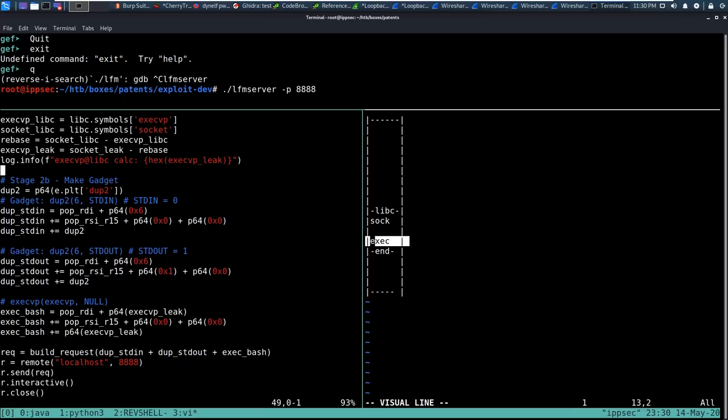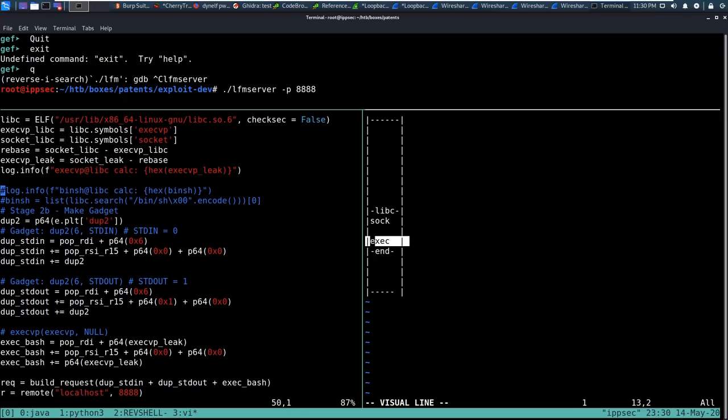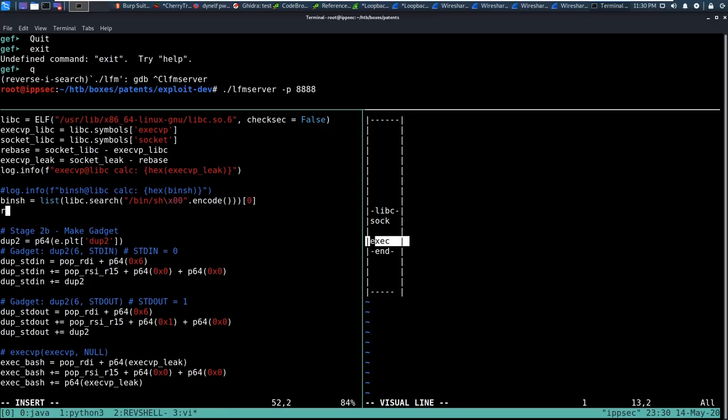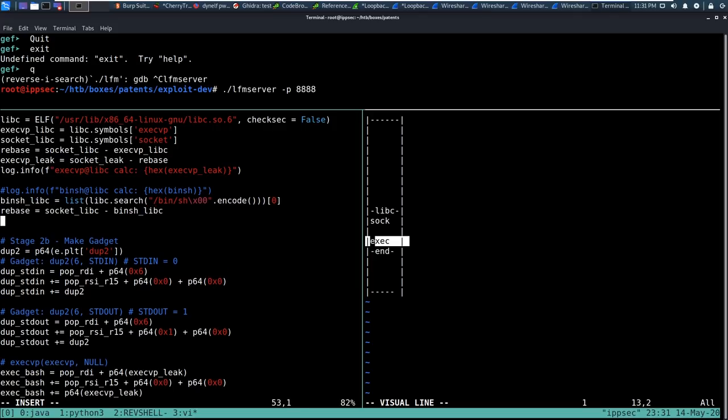So we can go up here. Bin sh is equal to that. And now we can do rebase is equal to socket libc minus bin sh. I guess we can call this libc for consistency. And now we can do bin sh leak is equal to, this one will be bin sh socket leak minus rebase.